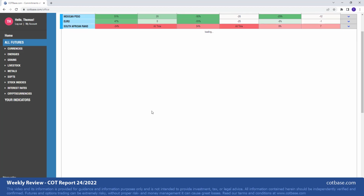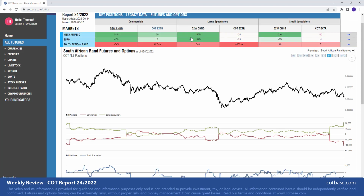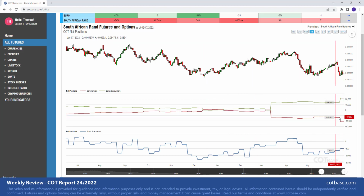The South African Rand, with a 34% change in commercials net positions, will be the next market. You can see we have all-time COT extreme, not only in commercials but large speculators as well. But let's start off with the change analysis. You can see this recent change size over here amongst the largest changes in the past 1 year. Here we have a bearish COT change signal suggesting weakness in the next few days.